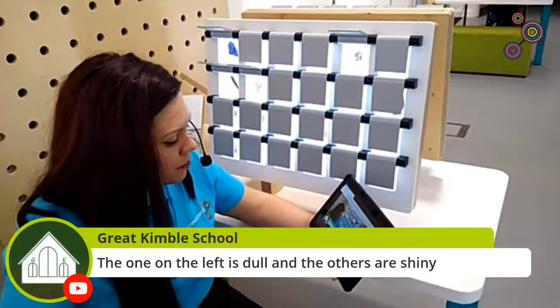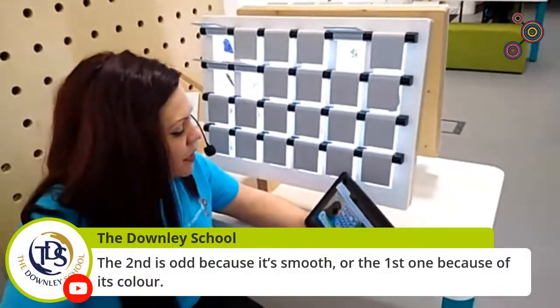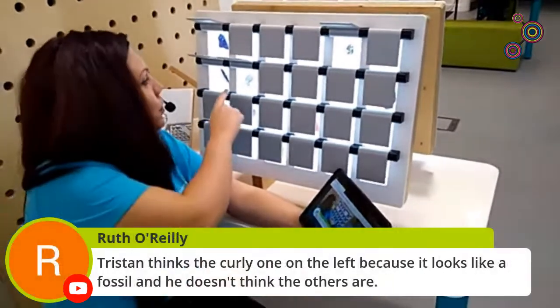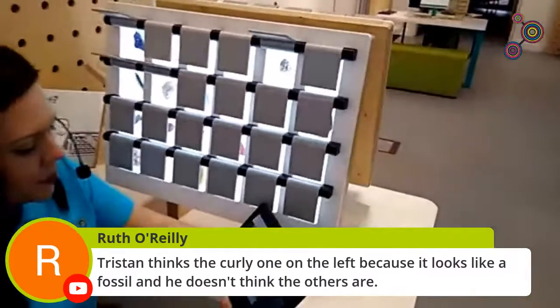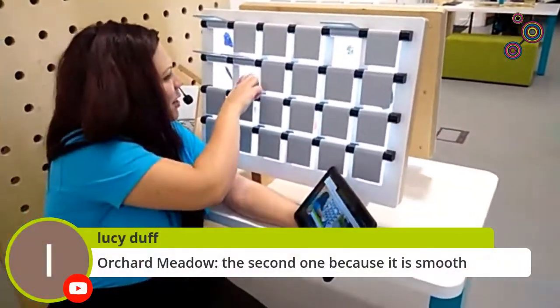Second one because it's smooth and the others are bumpy. The one on the left is dull and the others are shiny. That's a really good observation, yeah. So we're saying the second one is odd because it's smooth and the first one because of its colour. So yeah, colour is another really great way to classify them. The curly one on the left, says Tristan. Absolutely, yeah. This one is a bit curly, isn't it?